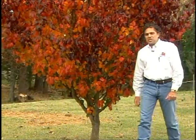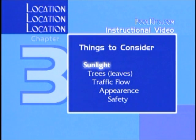Now that we know where the city planners don't want us to put the pool, let's take a look at where we should put it. We should consider things such as sunlight. An open sky to the south and west is good for soaking up the rays. Trees are okay as long as they're not directly overhead and there's not too many of them.